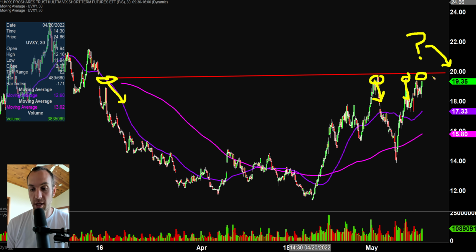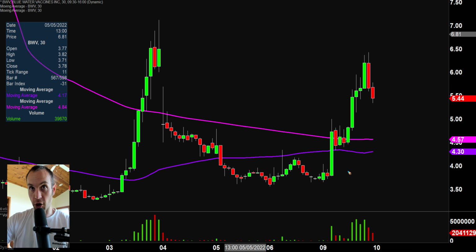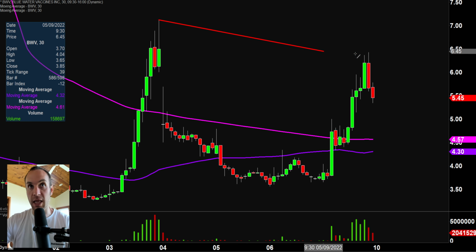Next one, BWV, and once again, like XELA, probably looks a little goofy as a chart because, hey, this thing's actually going up when the overall markets were going down. And this is not an ETF that's going to go up if markets go down like the one we just looked at with UVXY.